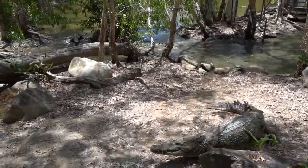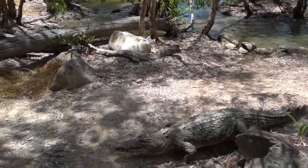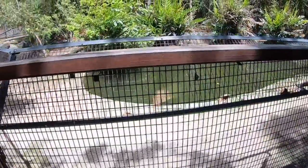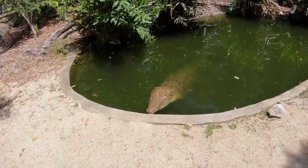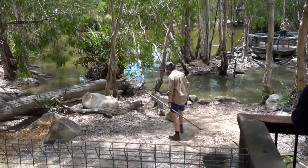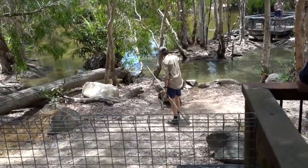So Hartley's mate, Crocodile Adventures. This is so cool. Like, really we've done good. We've done a fair few croc adventures and tours around the country. This one is legit up close and personal. You can check the times for the shows. They do a croc feeding show maybe every hour or every 2 hours, but we got here at 11, caught that first one. Really good, mate.